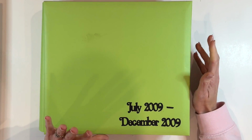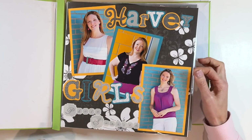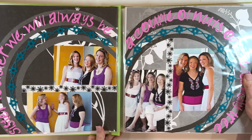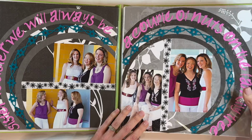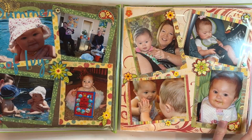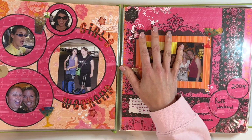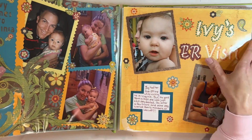All right, we are going way back in the day. This is back when I used to do 12 by 12 scrapbooking. This is kind of your more traditional memory keeping in a scrapbook. You're using paper, you're printing photos, and just having a good time with all of the different elements. I loved 12 by 12 scrapbooking. It was a great hobby for me for a really long time.